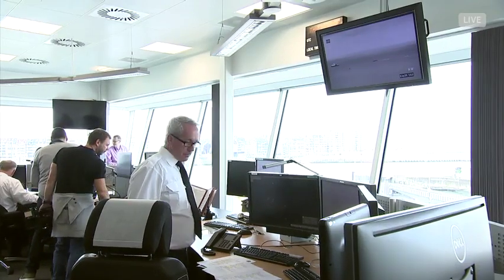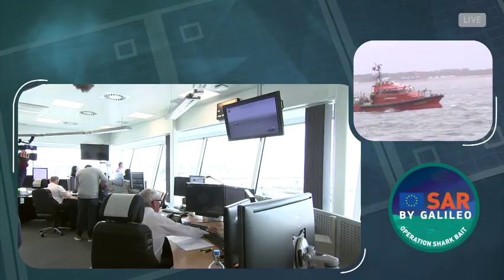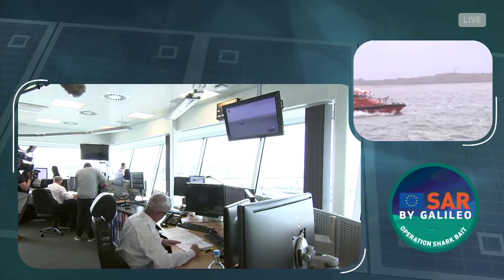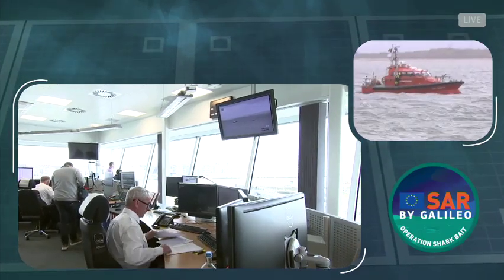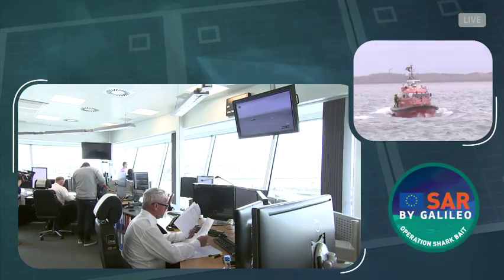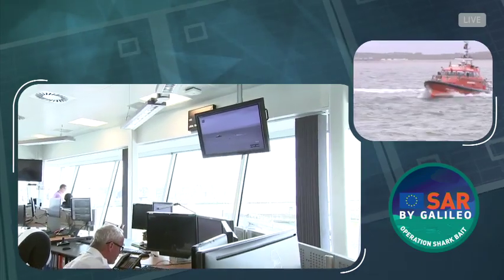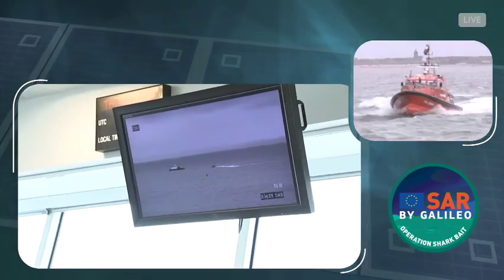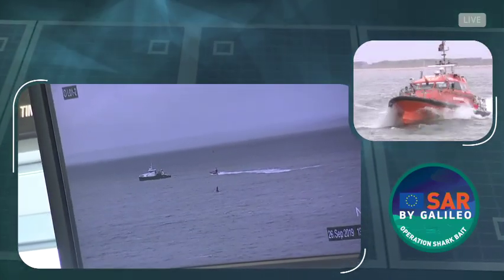Triton 6-2, Triton 6-2, Belgian Coast Guard, come in.